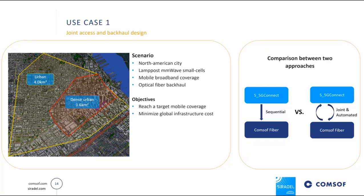The study here is on mobile broadband coverage, but the same approach that we are describing here can apply to fixed wireless access. The objective of the design is to reach the coverage target that we will set as an input of the study, and we will combine this objective with another one, which is to minimize the overall cost of the network. To achieve this, we are demonstrating here the value of a joint approach that combines wireless access and fiber design, and the results we're achieving here will be compared with a sequential design where the two designs are done separately.